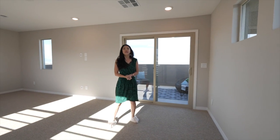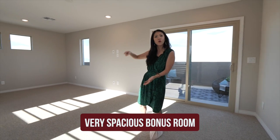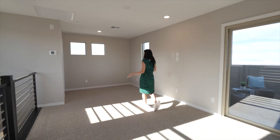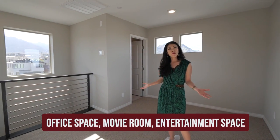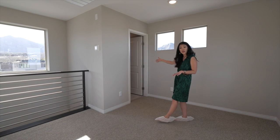So I brought my daughters here, and my youngest one does gymnastics. So you can only imagine what she was doing here in the bonus room. She was flipping and cartwheeling and doing back handsprings all over. So this big bonus room is great. I mean, you could use it for all sorts of things. It could be your office space, a movie room, or an entertainment space. And what I love about this third level is you also have your own bathroom here as well.